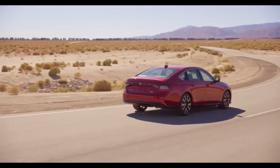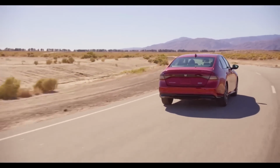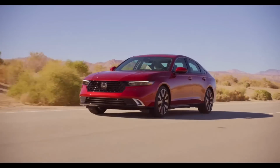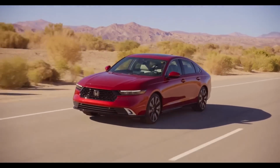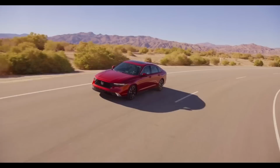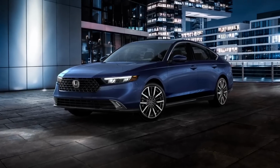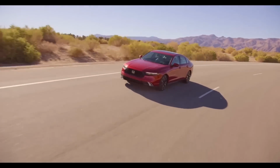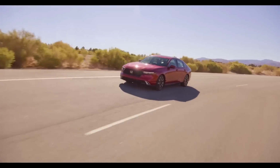Some of the highlights of the new Accord is, of course, its history. Honda has been known to be some of the most reliable cars out there with a strong resale value as well for a very long time, and the new Accord definitely benefits from this. Another highlight is that they offer a hybrid version that the Kia K5 does not offer. So the Sport EXL, Sport L, and the Touring trim levels all come with the 204 horsepower hybrid powertrain, which gets you an impressive 48 miles per gallon combined. And those are numbers that you're not gonna get in the Kia K5.